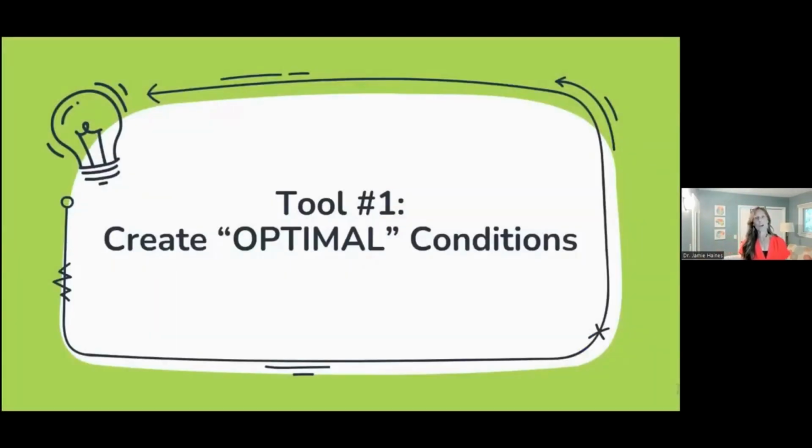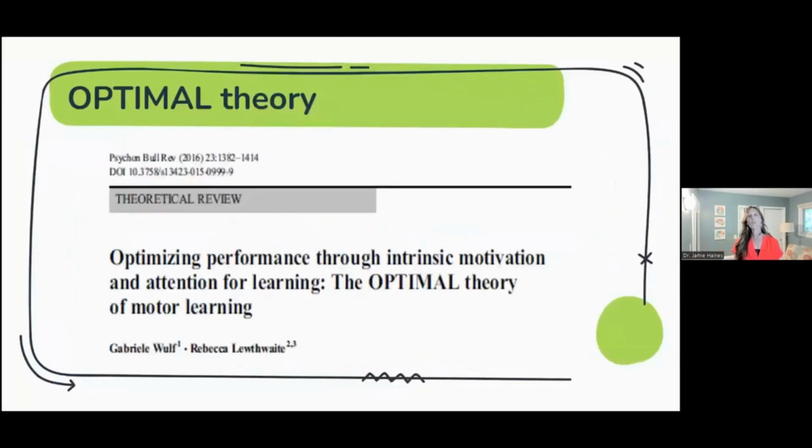So the first tool we're going to talk about is something called the OPTIMAL theory. And this was just brought to my attention about 5 years ago. So it's optimal conditions. And so the OPTIMAL theory was a huge systematic review that was published in 2016. And it really talked about, what does the research tell us that gets more motor output? When do we learn best from a motor standpoint? What conditions can we set up in which people do better just based on the environmental conditions? So when I learned about this, I really started changing how I approached treatment. So again, this can be used with any client that you have.